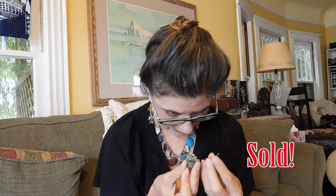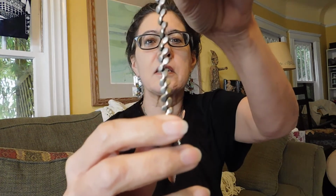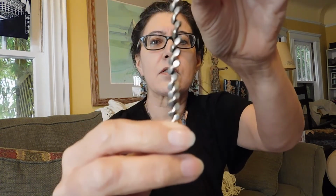That's also a turquoise and coral. I'm sure it's Navajo. Unsigned, and it looks pretty old though. And the stretch part, it does work. But as you can see, it's just a little bit wonky, but it does work.